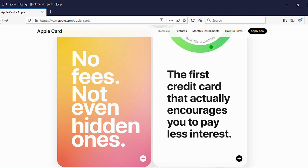Now, when the Apple Card launched, Apple made sort of a big deal about certain features of the card, acting as if they were reimagining what a credit card could be. And so I'm going to talk about three of them here that Apple thinks are really great and I think are only okay. The first one is pretty good, and that is the lack of fees on the card.